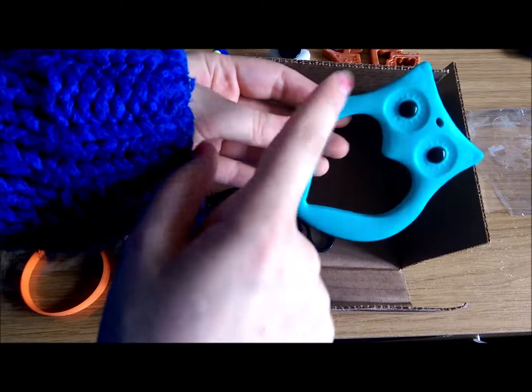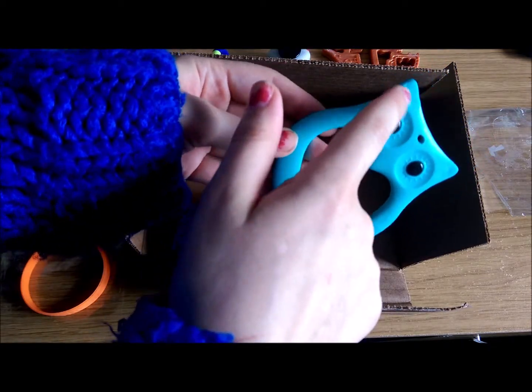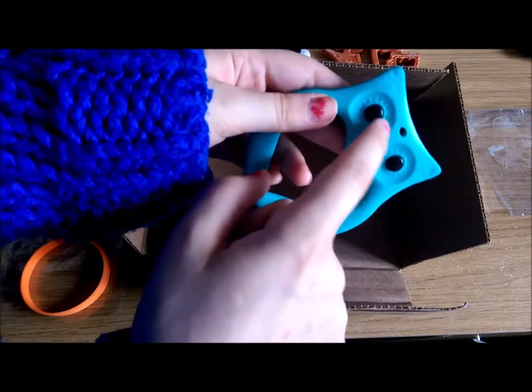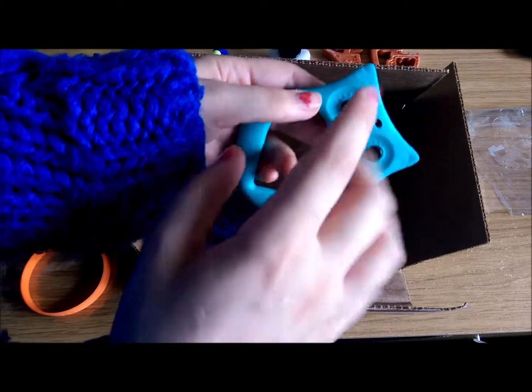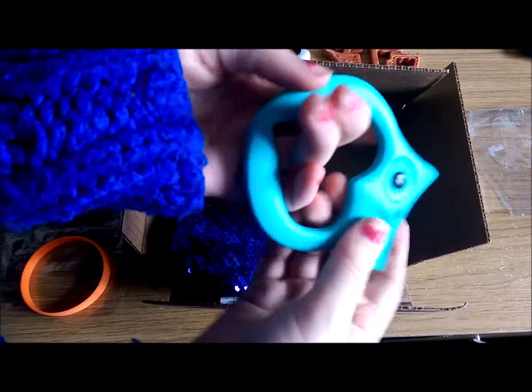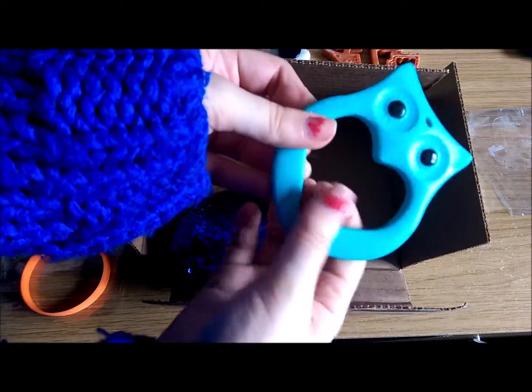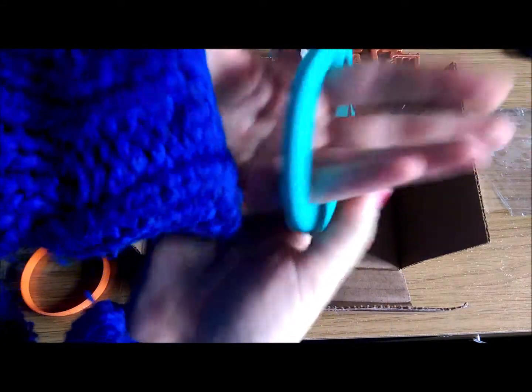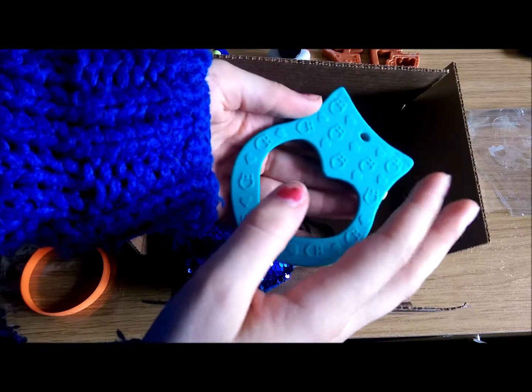This one is shaped like an owl. I've already begun chewing it, but I put it back in its package for this video. There's a hole here where you could thread some kind of material through and make it into a necklace. And this heart shape is the handhold, so you can hold it with both hands, you can put it on your hand, and several other things.